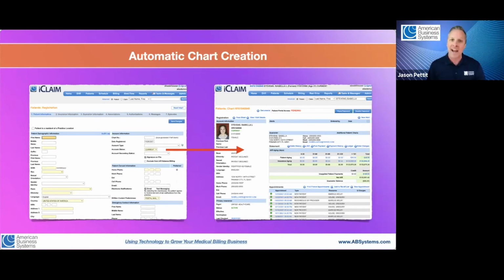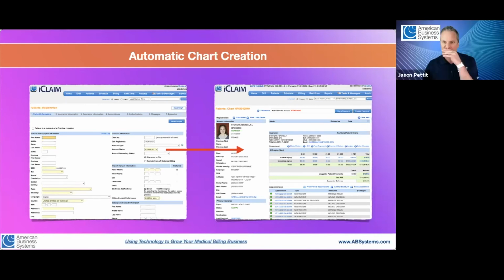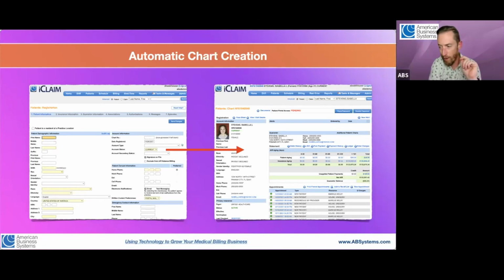Anything you want to add to the automatic chart creation? I mean, this is kind of our crown jewel. Yeah, we got to move quick through this, but this right here, this one is a game changer. Literally, I have done demos for doctors that I've heard them mutter to their office manager, "Wow, I've never seen anything like that." Like, they have not seen such an efficient way of verifying the insurance and pulling the demographics from the insurance company's database.